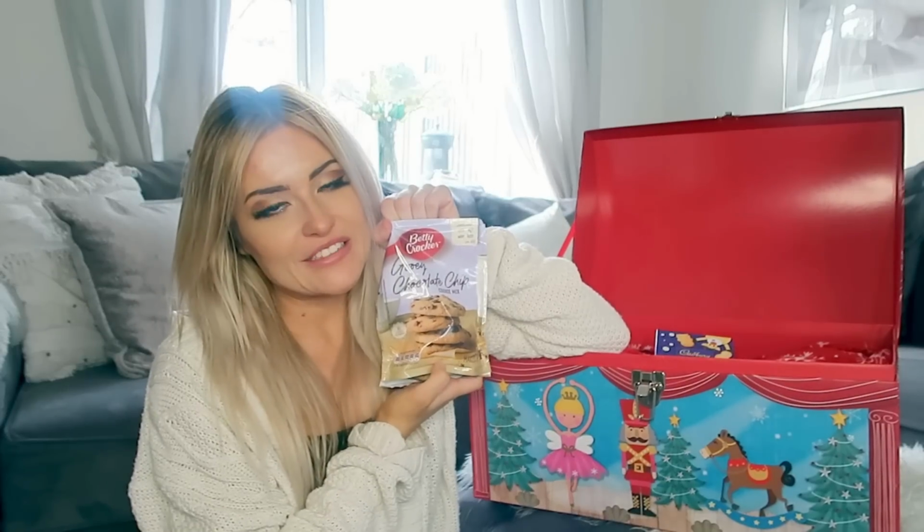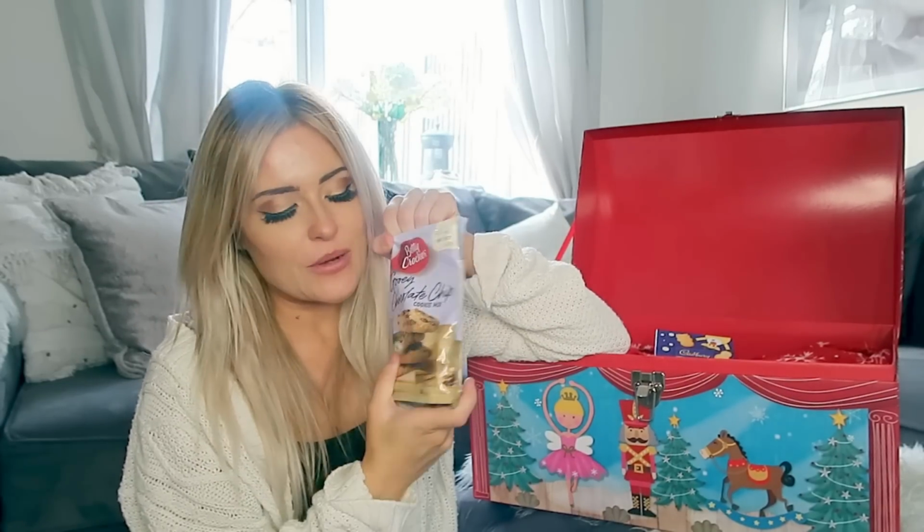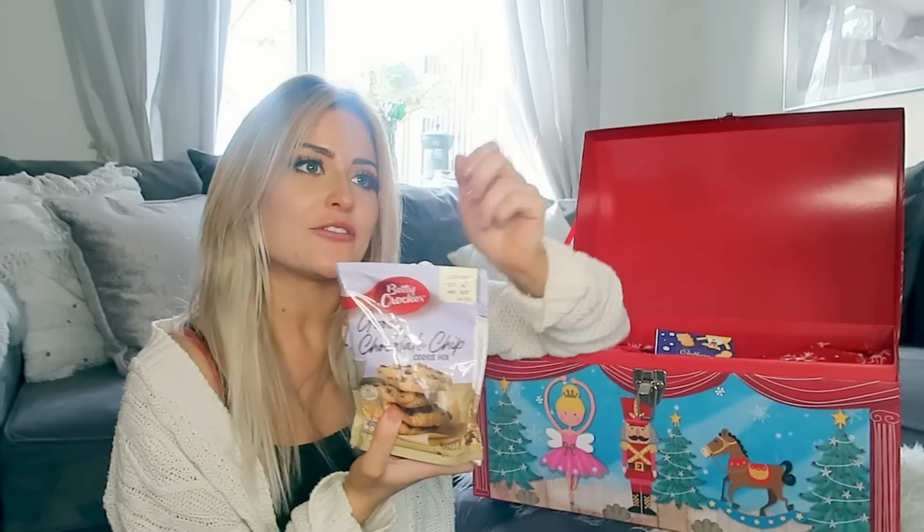Also, good old chocolate coins, because you just have to, don't you? They just have to be everywhere at Christmas time. So these were £1 each from B&M. Also the cookie mix, I got this from B&M as well. This is £1. These could be for Santa Claus, or we may make them before that.